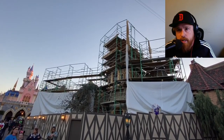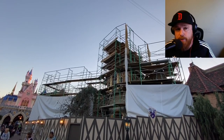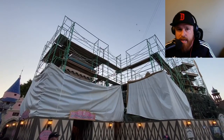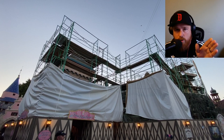Megan hopes that they would stay with the thematically medieval European style, like a German village, and I completely agree. Like when you look at old photos, when it looked more like a carnival, that was not my favorite. So one of the things I was kind of curious about that they're taking over is this corner section right here. Like that's the entryway.